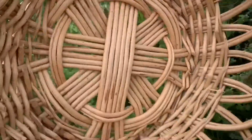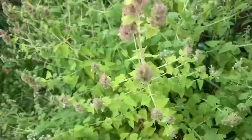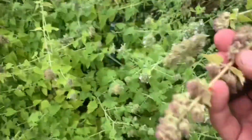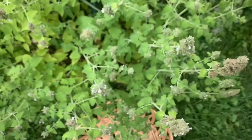So I have a basket and some scissors. And it's pretty simple. Just come in here and figure out what you want to snip. Now, the part that the cats are going to go nuts for is the actual blossom. This thing right here. That's what the cats are going to love.